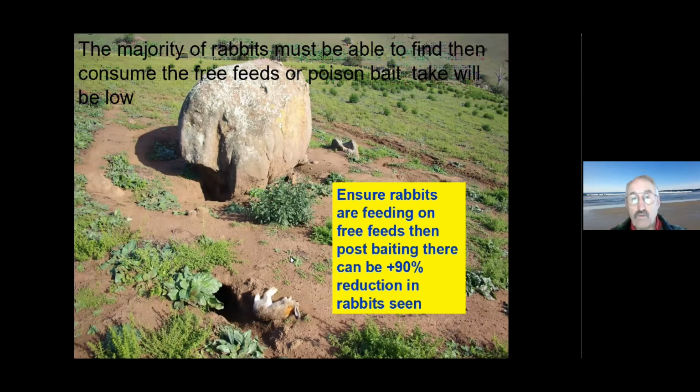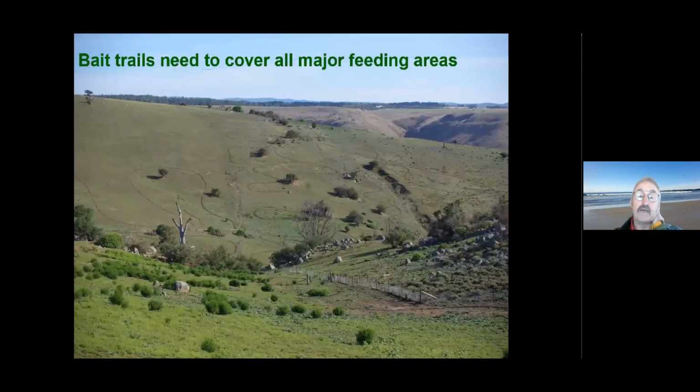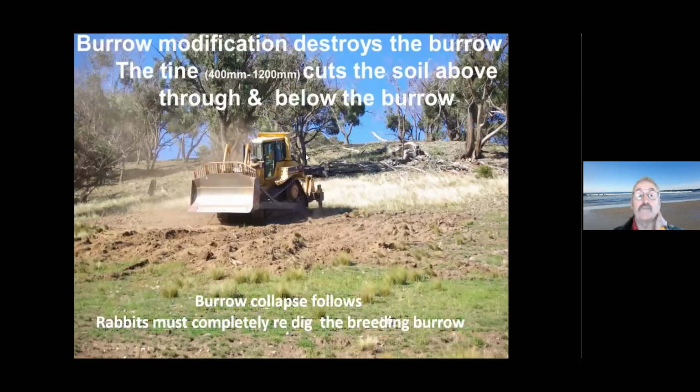If you ensure that all the rabbits have got to the free feed, and by the time you've done your second free feed, they're all but lining up for it, then you will get greater than 90% reduction in the rabbit numbers, perhaps 95, even 98%. Here's a picture of where bait trails are in a landscape related to warren systems, and what you've got to do is ensure that you have sufficient trail for all rabbits to be able to find the trail and feed. Otherwise, they won't, and if they don't, they'll still be there.